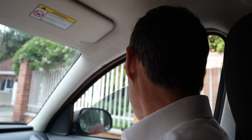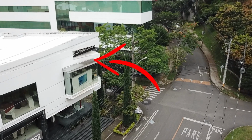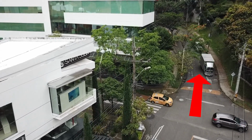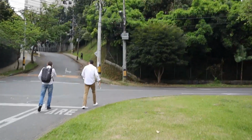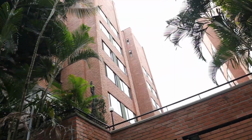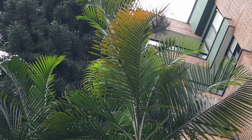All right, is this it, Sebastian? Santa Julia is in this corner, and we have to go up that hill, but it's just like a block. We can do that walking. Right now I'm just trying to scan the neighborhood. First thing I'm noticing is this building's not only old, but it looks old, and that's not good.